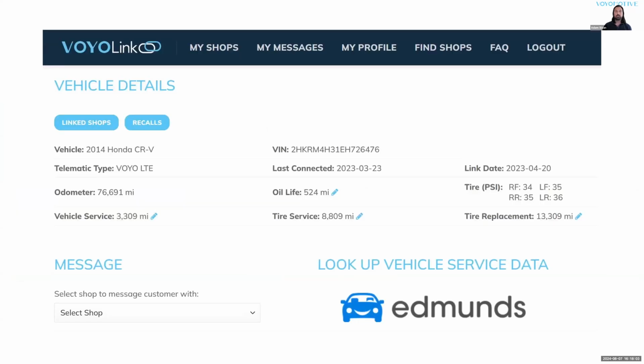Moving on, this is a view of the vehicle details page in the VOYOLink portal. This vehicle details page shows health and diagnostic data. The service-related information on this page includes odometer, remaining oil life, and tire pressure. You can also receive odometer-based alerts.